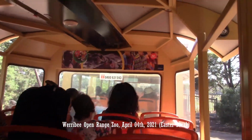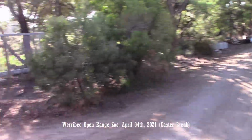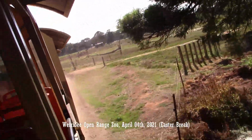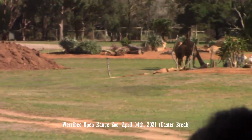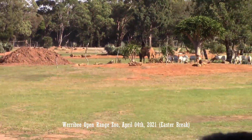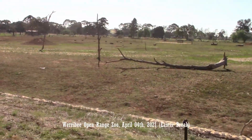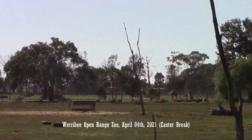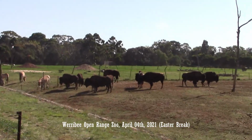Alright everyone, welcome to the arid region. All the animals in this region have adapted to go for long periods without water. Is that Daniel the camel? I can see a camel. Something very big and furry.